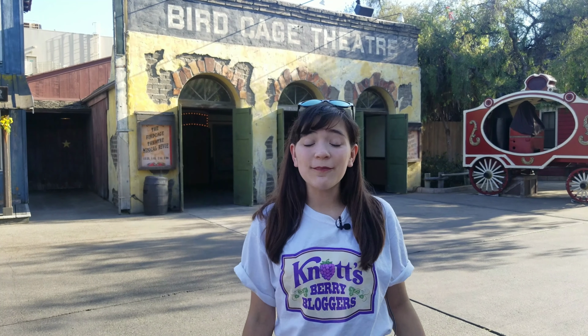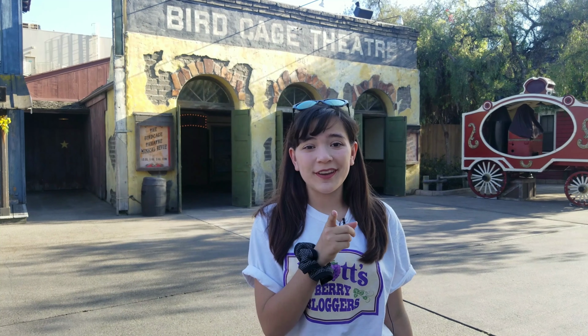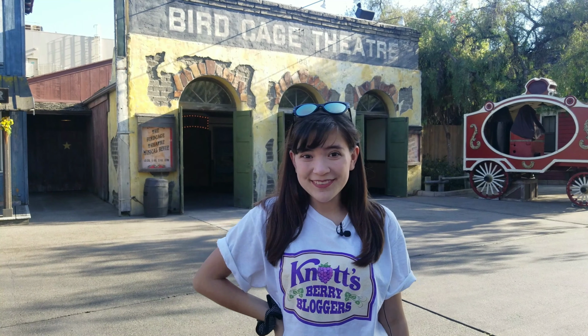Another great way to cool down during summer is by checking out the musical review at the Birdcage Theater. They have about 4 shows a day and it's really nice because you get to beat the heat, it's nice and cool and dark, and you get to see a great show. So be sure to check out the Birdcage Theater when you come to Knott's Berry Farm.